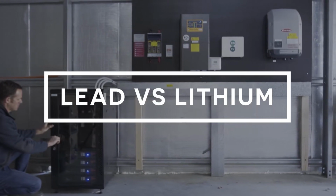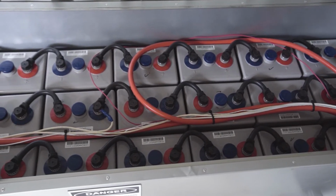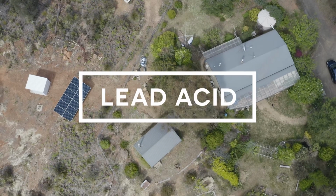So when speaking about off-grid systems, one of the most common questions I get asked is what type of battery should I use? The two main options are lead-acid batteries, which is your more traditional battery that's been around for a long time, and then the newer technology, which is lithium-ion. So here's a lead-acid battery.